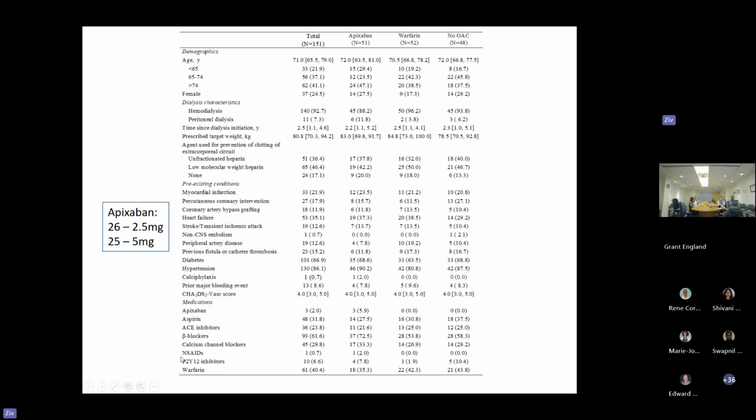There were a number of concomitant medications that individuals enrolled in the trial were taking. About a third of patients were taking concomitant aspirin at time of enrollment, and about 40% of the study population was on warfarin, and 2% was taking apixaban. In terms of the 51 patients who were randomized to apixaban, 26 were randomized to 2.5 milligrams, and 25 received 5 milligrams of apixaban.